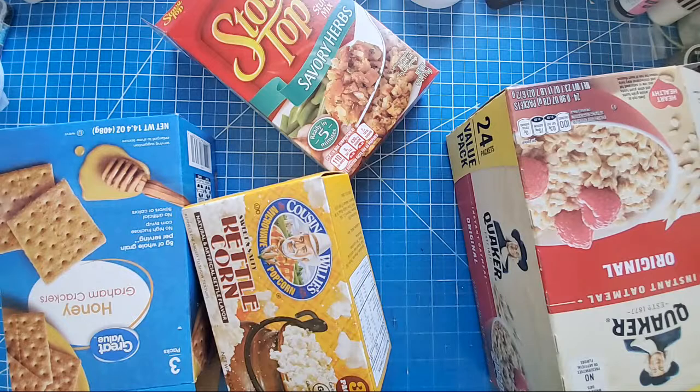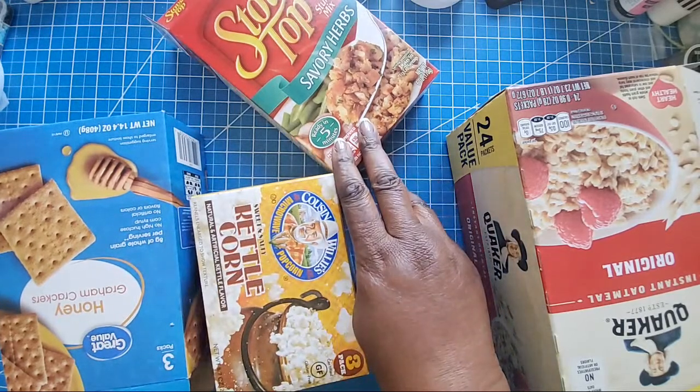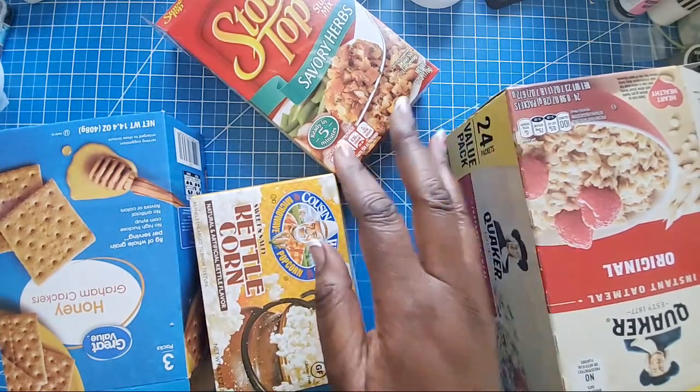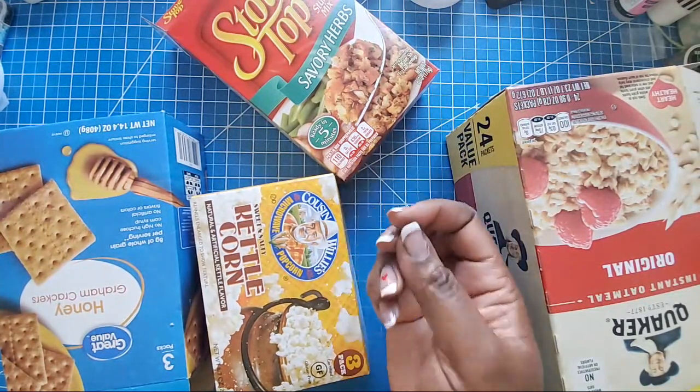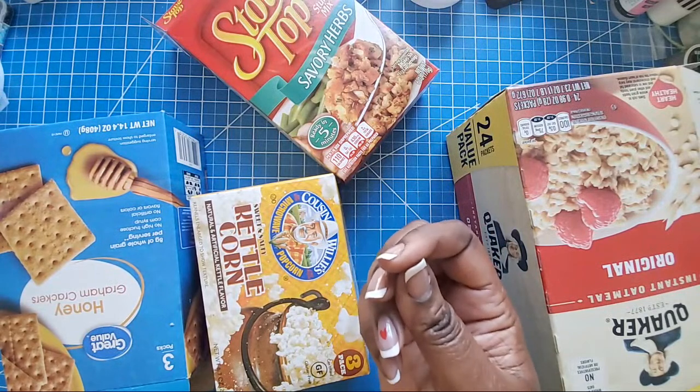You use them to put backing on the embellishment. Cindy, good idea. You can cut these out and then stick them on the back of something, like on the back of your cardstock to give it a sturdier backing.